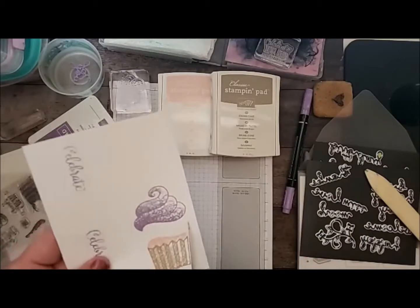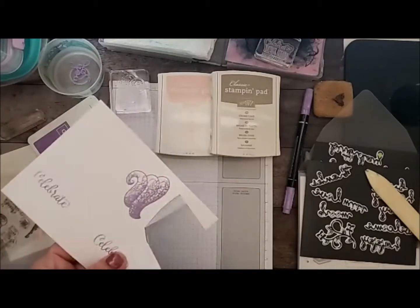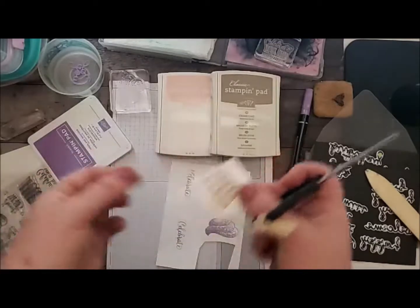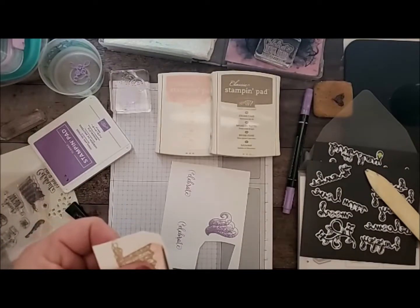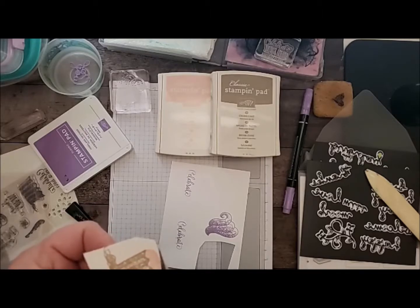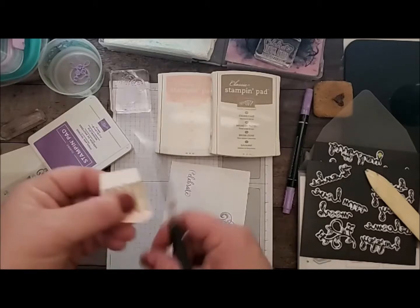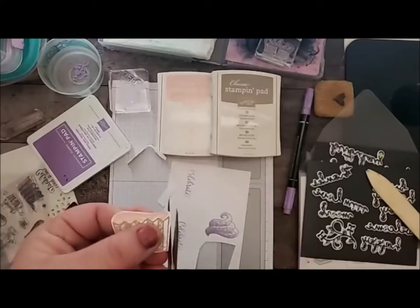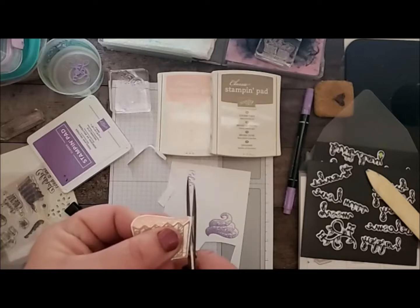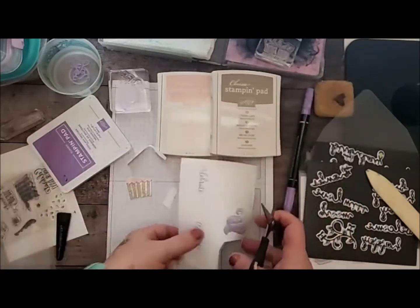Okay, so I'm going to actually fussy cut. My first time fussy cutting on camera. So I usually just cut out the image a little bit bigger than I want it, and the trick is supposed to be, you're supposed to remember to move the paper, not the scissors a lot. So I'm actually going to snip off this extra piece, just like that. And I have a little bit more white than I want right there. So there we go. Bien.